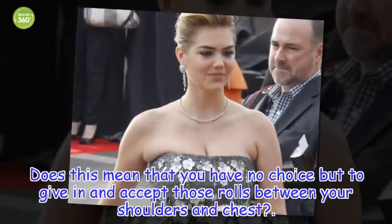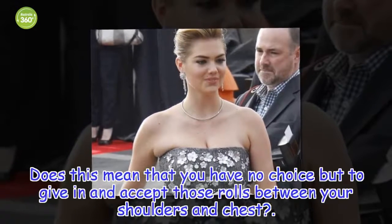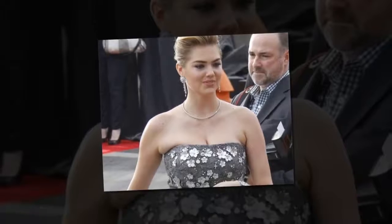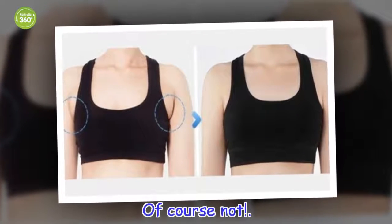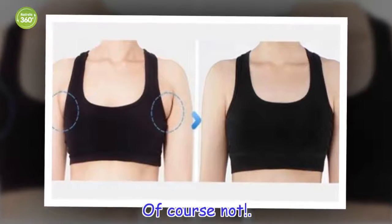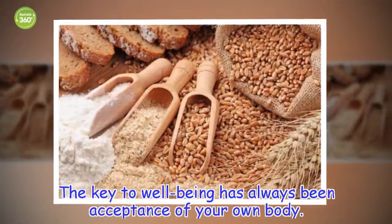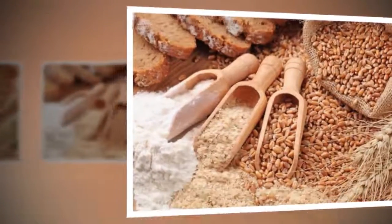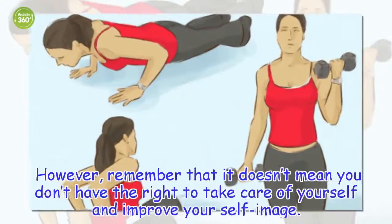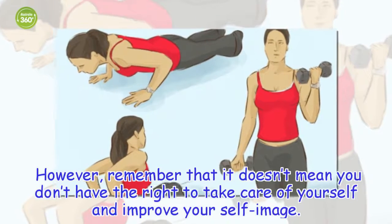Does this mean that you have no choice but to give in and accept those rolls between your shoulders and chest? Of course not. The key to well-being has always been acceptance of your own body. However, remember that it doesn't mean you don't have the right to take care of yourself and improve your self-image.